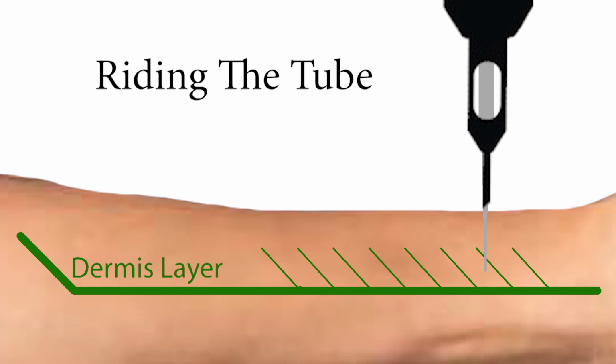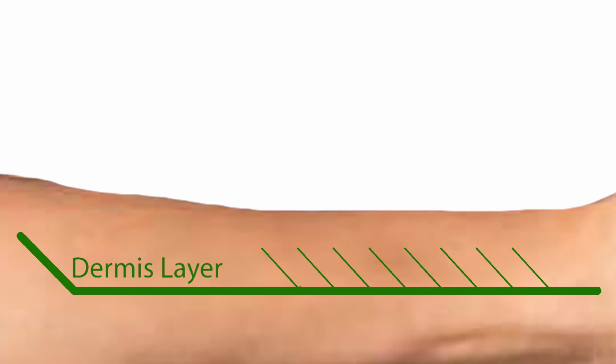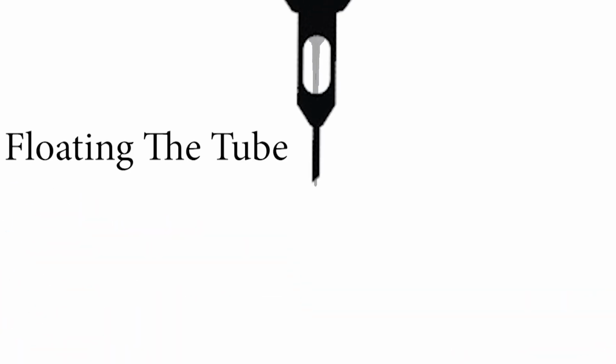Now I personally feel this is a really limiting method, and it's not a method I ever use for tattooing. I've never taught my apprentices to do it, and I know some people will disagree with me on this, and I'm not saying that it's a wrong method to use. I'm just saying personally, it's not a method that I ever use, and I discuss why I don't use this method in another video. I'll stick that card up on the screen, the pros and cons of riding the tube. Again, like the other one, if you click on that, it'll take you to that video and you can check it out after this one. So if you're not riding the tube, the other method is called floating the tube.